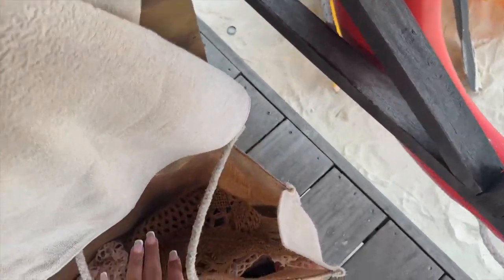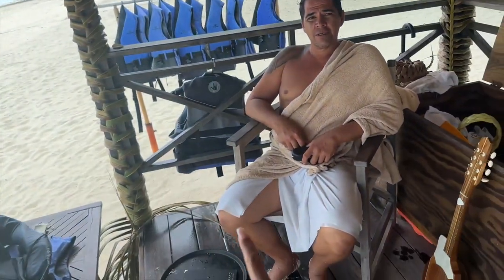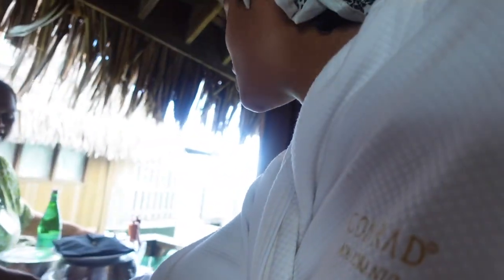I thought my stuff was getting rained on, but my friend over here grabbed it. Thank you, friend. Y'all, it started raining, so I ordered room service. Beautiful, thank you. Sorry, I had to get dressed.